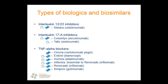So these differ from the traditional systemics, again, in that they act on specific proteins in the immune system rather than the whole immune system. And the three different categories here, the interleukin 12 and 23s, the interleukin 17As, and the TNF alphas, these three different categories show what the protein is that the biologics are actually targeting in order to reduce the symptoms. And these medicines are given as a shot or as an IV infusion.